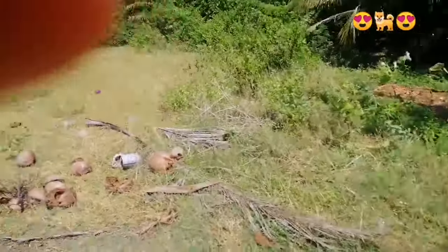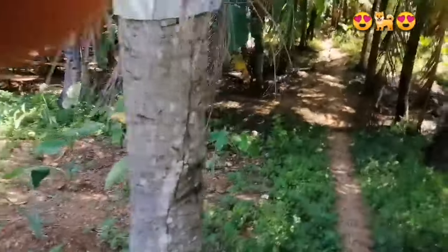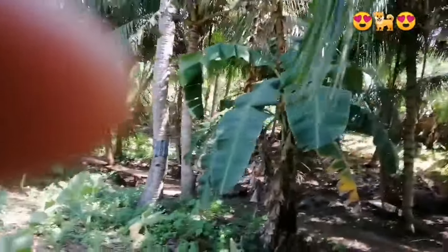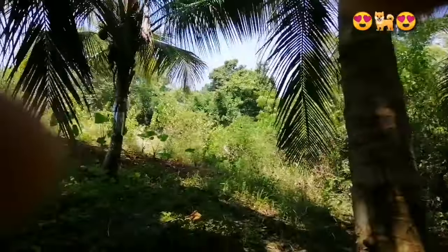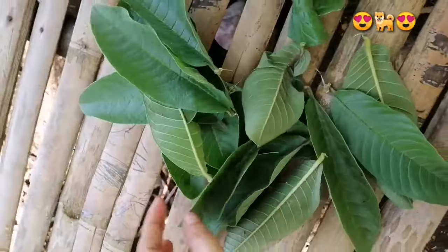It was very hot. Whew. Here under the shade of the coconut tree, it's not that hot because of the shade. Coconut trees right here, so many. It's beautiful here, a beautiful place. And these are my guava leaves.